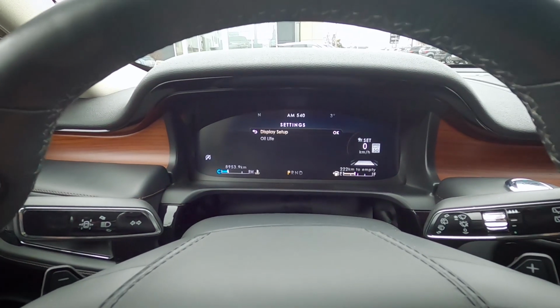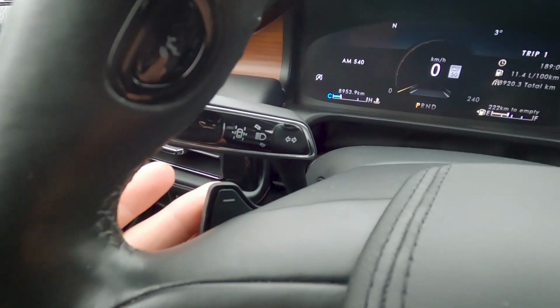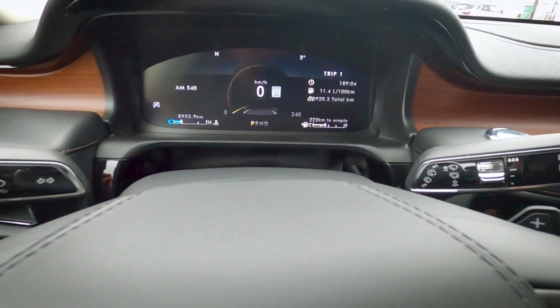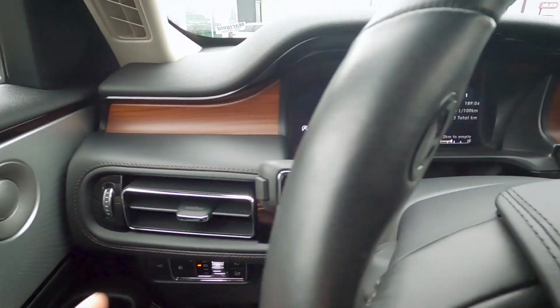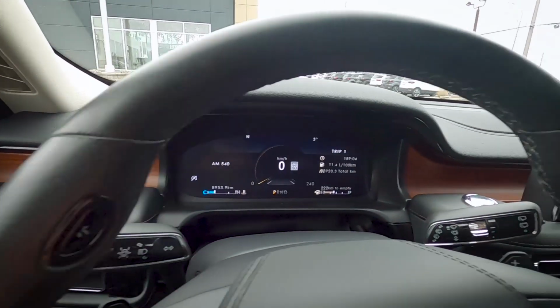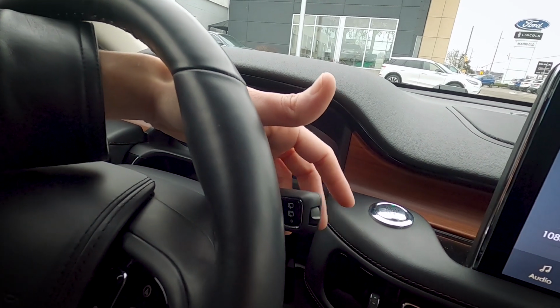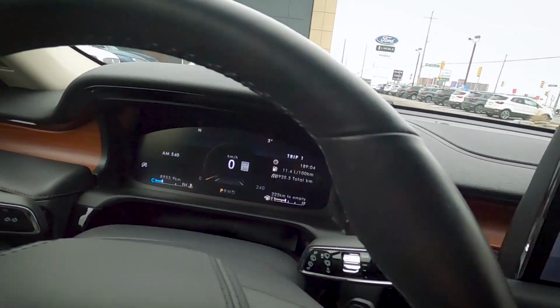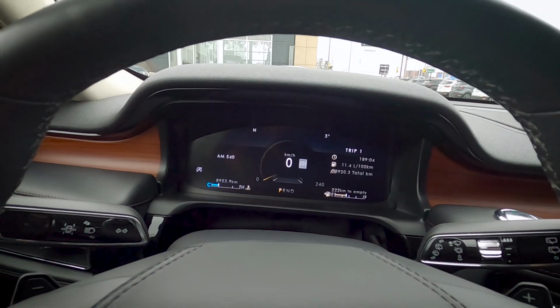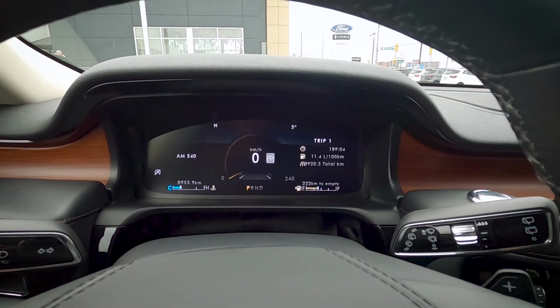We've got the ability to change the basic display setup. From there, as I mentioned, we do have our minus and our plus buttons in order to change the gears. Very similar to what we saw in the Explorer, we've got the ability to turn on or off our lane keeping system. And we've got some basic controls for the windshield wiper, for our front wiper and our rear wiper from there. The screen itself is very, very different in comparison. We've got a fully digital screen there. We can tweak that screen out so that different things show.